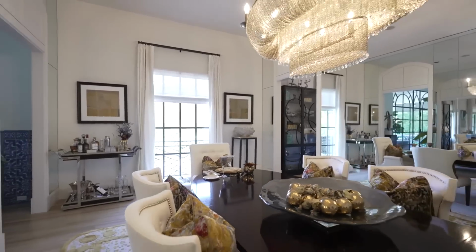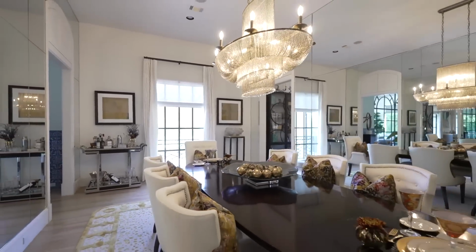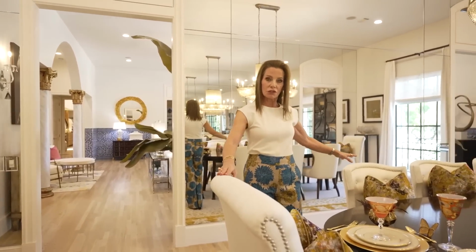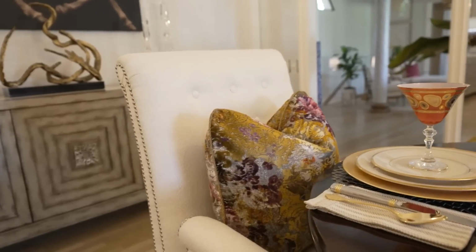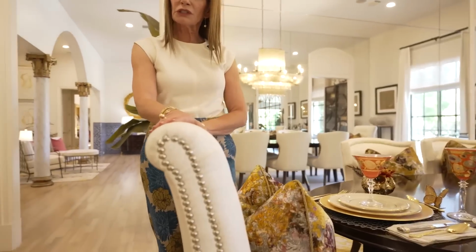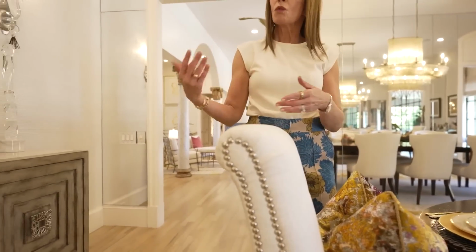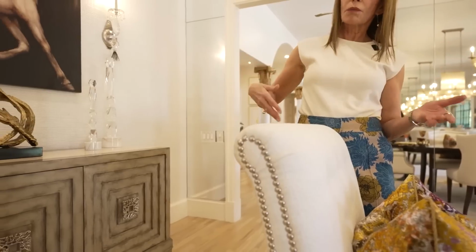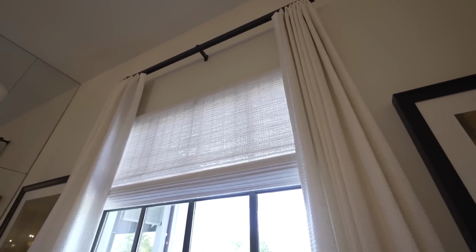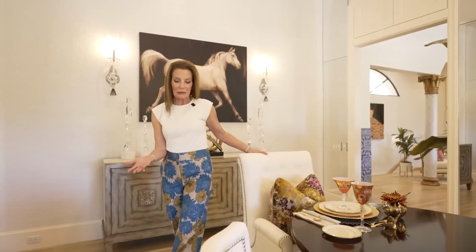Moving on to this portion, this is a table that we brought again from another home, but we did recover the chairs. I have a lot of texture in these chairs, and then a kind of hidden design here that really does pop with the actual wallpaper as well as the drapery that you see. We added recently the rug. The rug, again, a piece of art.